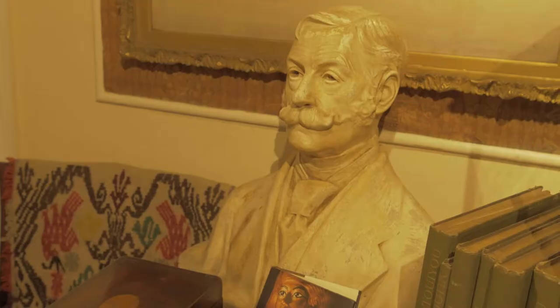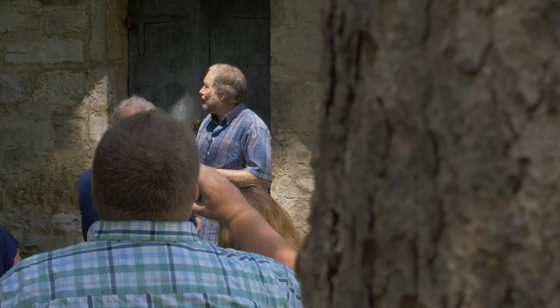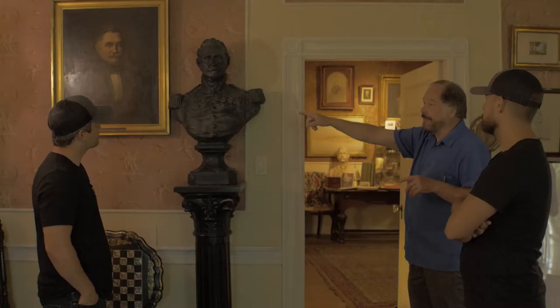8 generations of the Boals lived here for over 200 years. How many houses do you know where more than 2 or 3 generations have lived? That's like the castles of Europe to have that many generations here.